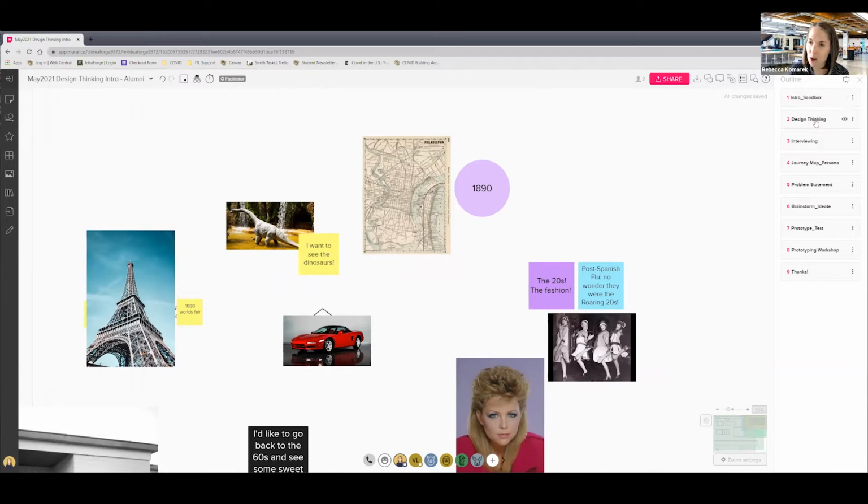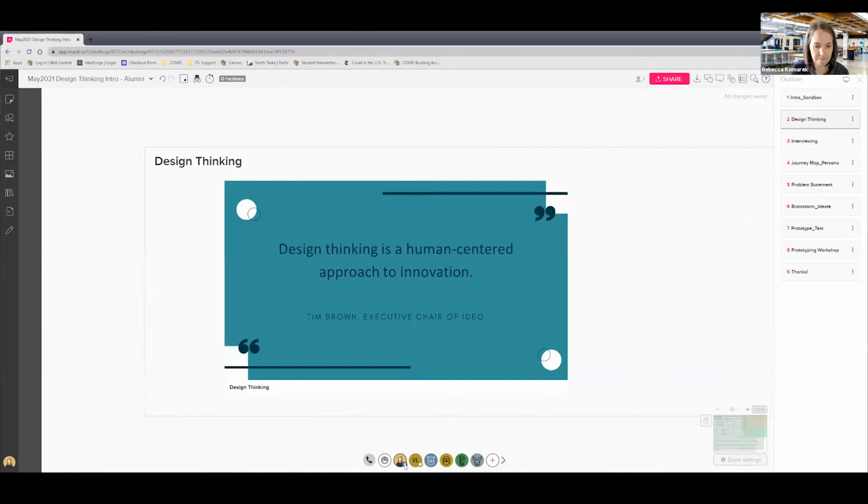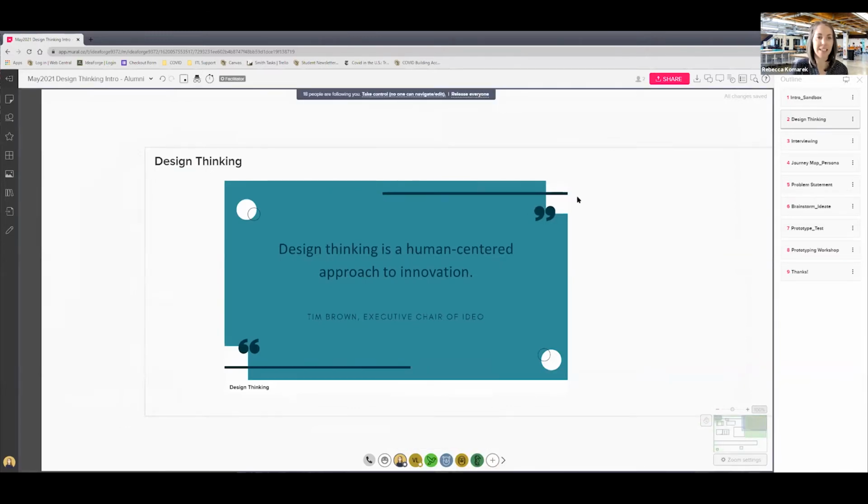So I'm going to head over to number 2 on our outline called design thinking, and I'm going to summon you to me. Again, you can release yourself if you feel like scrolling around, but if you are following me, right at the beginning here, I have a little PowerPoint presentation embedded within this software. Design thinking is a human-centered approach to innovation. It can be referred to as a method for creative problem solving.